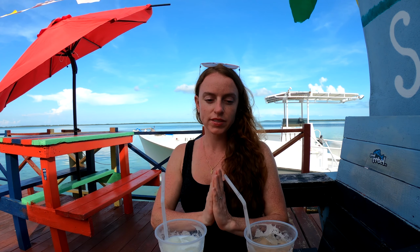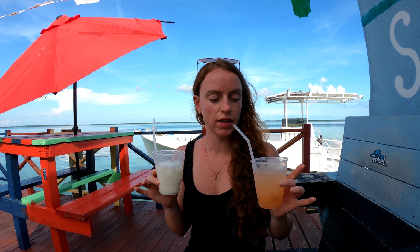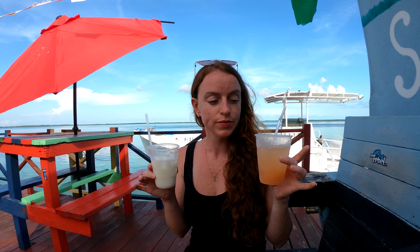So, what I want to tell you guys is, we ordered these 2 drinks, both very popular local drinks from here on the island, the Bahamas, Bimini. And my comparison is, this one is a little fruity. They're both strong. This one's a little more creamy. I like cream, I like milk, so I'm totally into this. But this also is like refreshing. It's like a fruit punch. Anyways, they both taste strong, but in different ways.